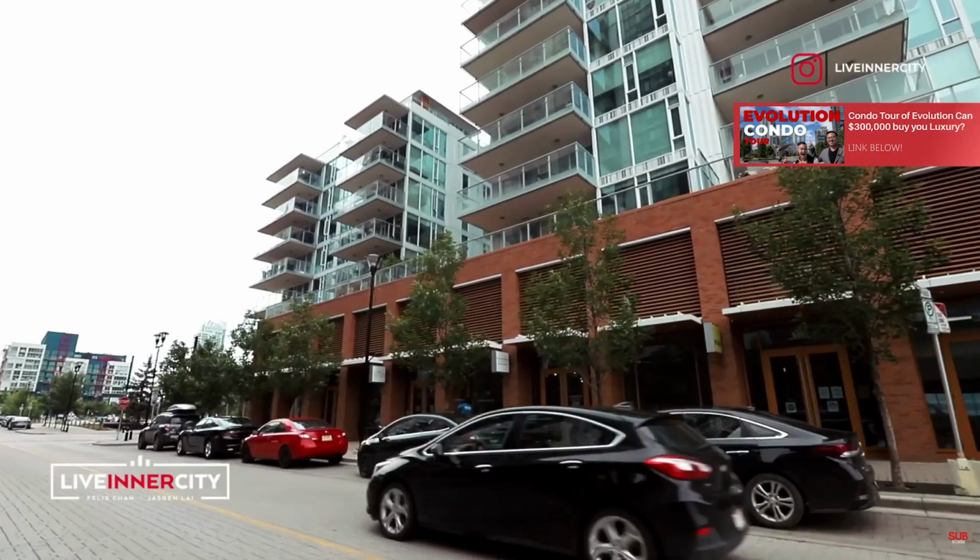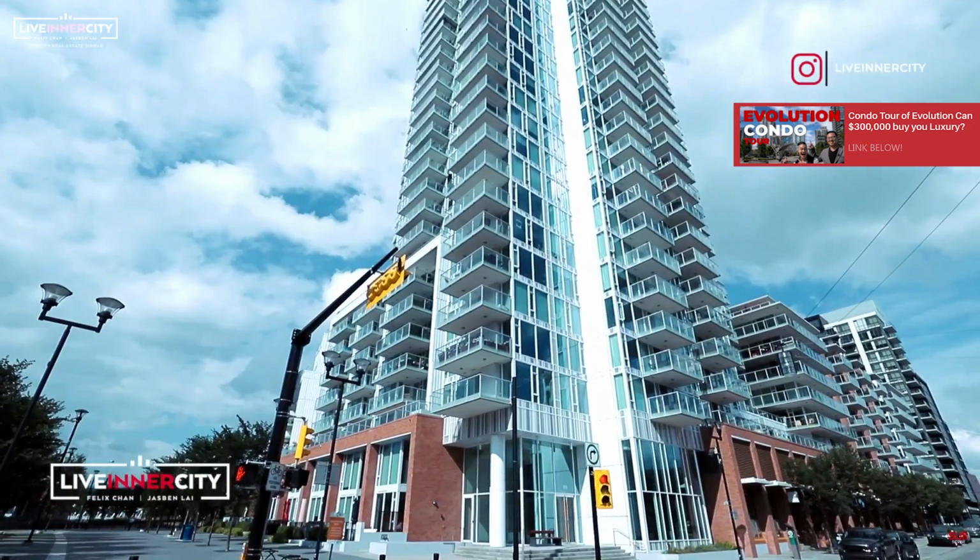5 of these Calgary condos were built in 2015 or later. One was built in 2006 at the 5 West building, which, by the way, that one's 1,166 square feet. And the big 1,652 square feet in Eau Claire Estates was built in 1983. 2 of these properties are in the Evolution building in East Village, Calgary.